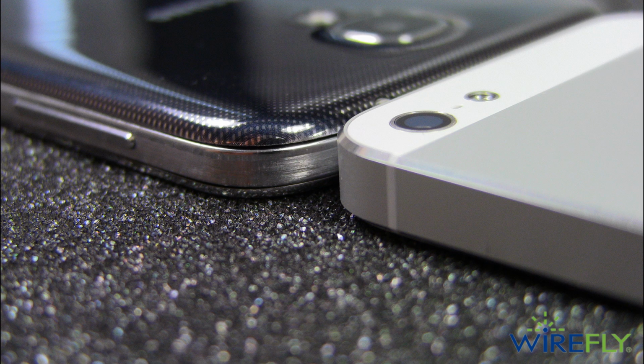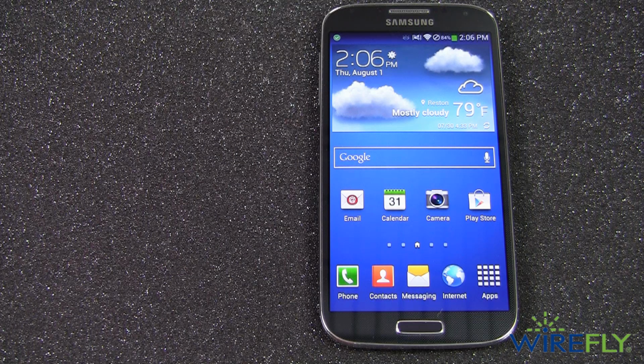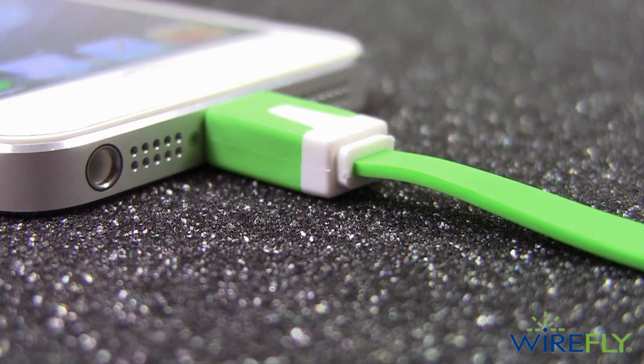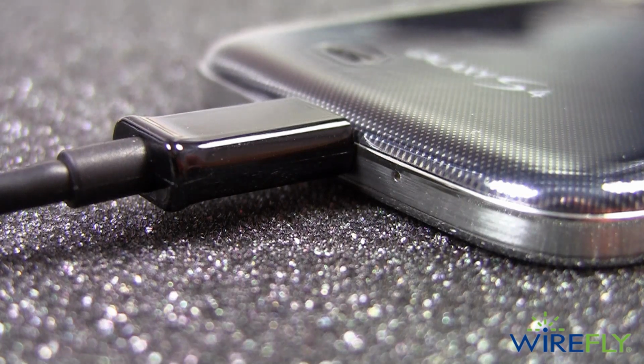One factor that affects the thickness of a smartphone is the size of its battery. While the iPhone 5 has an embedded 1440 mAh battery that Apple says will last 8 hours of talk time, or up to 225 hours on standby, the Galaxy S4 has a 2600 mAh battery that Samsung says will last 17 hours of talk time, or up to 370 hours on standby. The reality is both phones should get you through an entire day without needing to search for a charger. But both phones will need to be plugged in overnight if you plan to use them the next day.